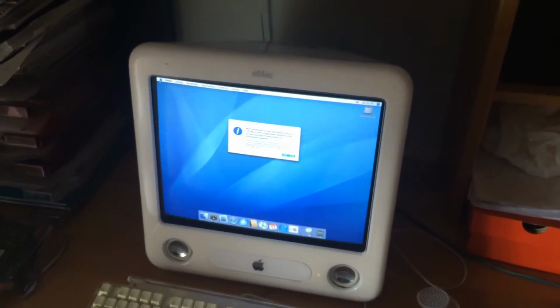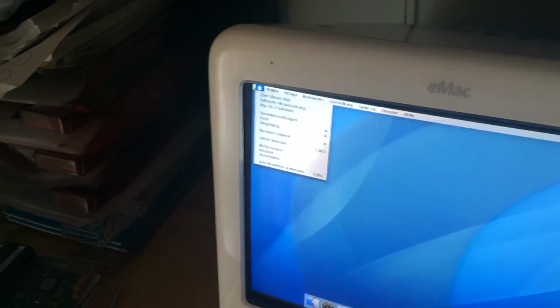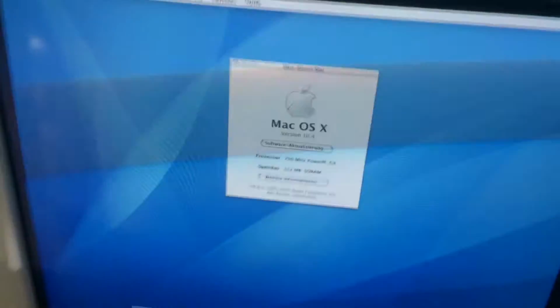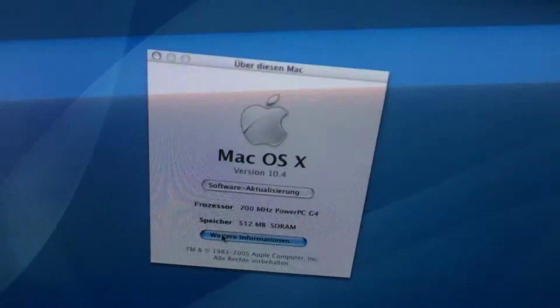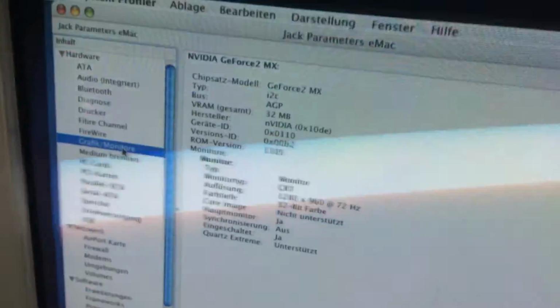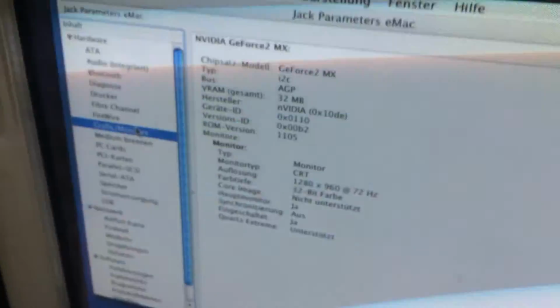So, almost there. There we go. It's not connected to the internet yet. If you go to About This Mac, you find out that it has the specs I just told you, so I didn't lie to you. And in terms of graphics, we have this astonishing, beastly GeForce 2 MX with 32 megabytes of RAM. Yes, that's one beast of a graphics card.